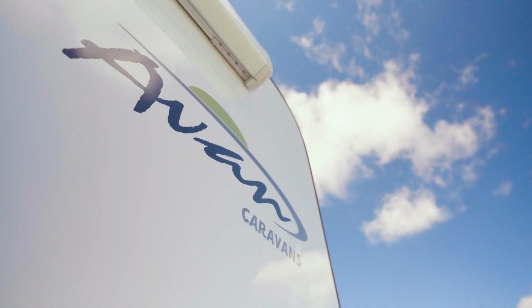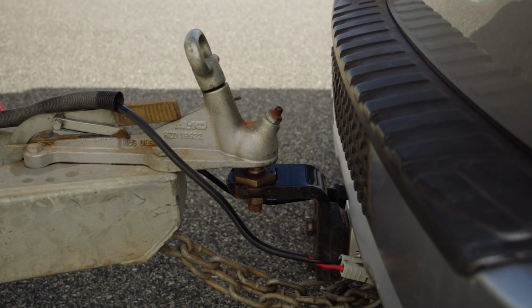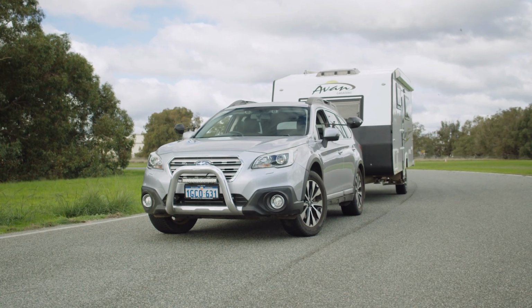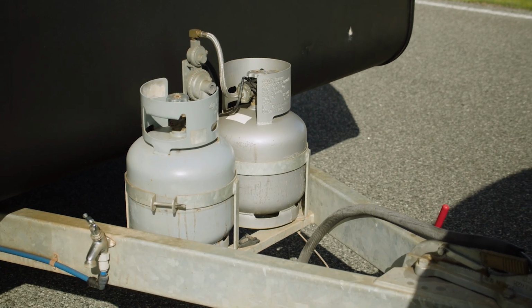One of the key things that we need to remember is that the towing capacity of your vehicle is not a target. For example, just because your vehicle is rated to 3.5 tonne, it doesn't necessarily mean that you can tow that much with it, because the weight that you put into the vehicle will influence and limit that. Another common pitfall is putting too much weight into the vehicle. We need to keep the weight as low as possible and correctly distributed.